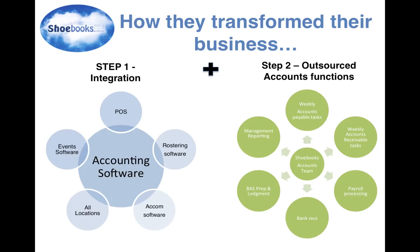Step 2 was we also looked at how many people were involved in their back office accounts processing, and some of those functions that they could potentially outsource to our team on a weekly and monthly basis. We looked at things like the weekly accounts payable tasks, accounts receivable tasks, their payroll processing, who was doing the bank recs and how long that took, preparing the BAS, and especially the management report, which we already looked at. To cut a long story short, they've effectively outsourced all of these modules out to our team at Shoebooks, which has dramatically reduced their overhead costs internally.